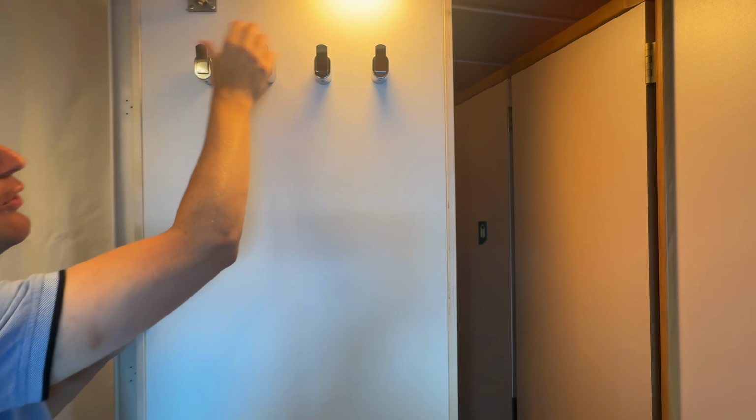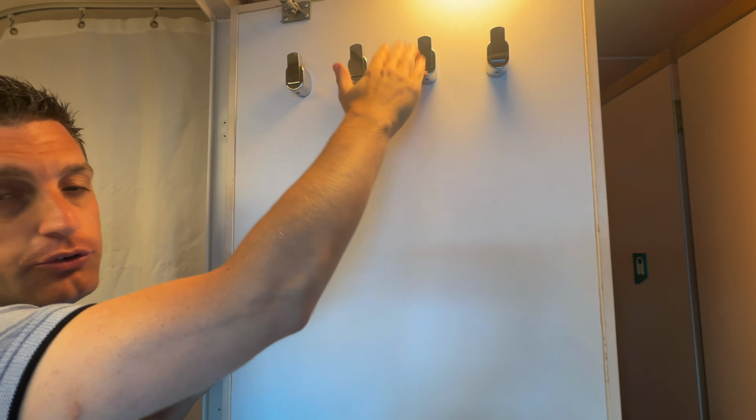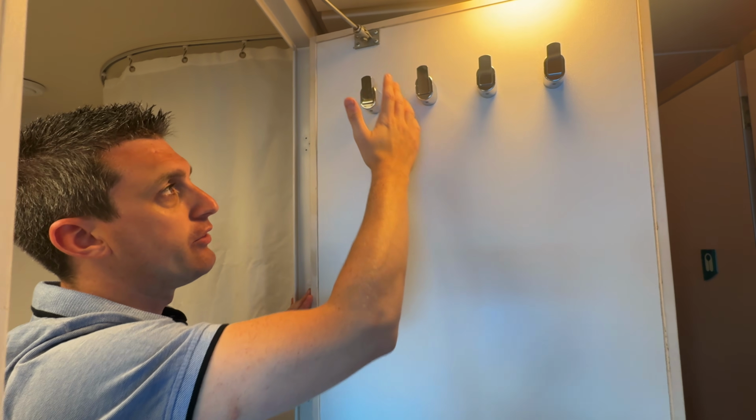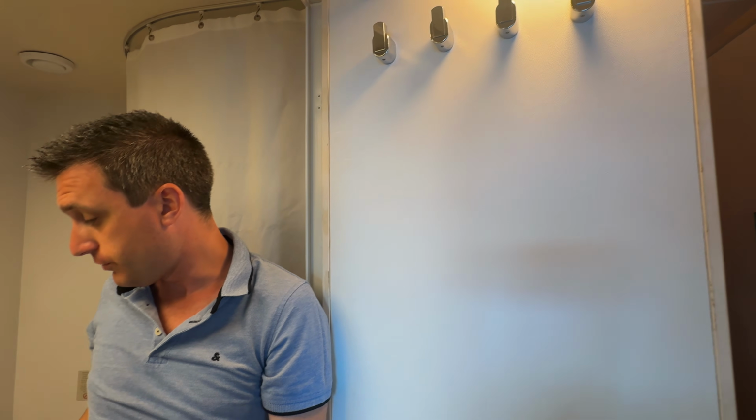You've got four metal hooks, which have been really handy. So if you've maybe got multiple swimsuits or swim shorts you want to hang up, not that we've really utilised all of them because we haven't got that much. But again, very handy. Very happy with the bathroom, to be fair.